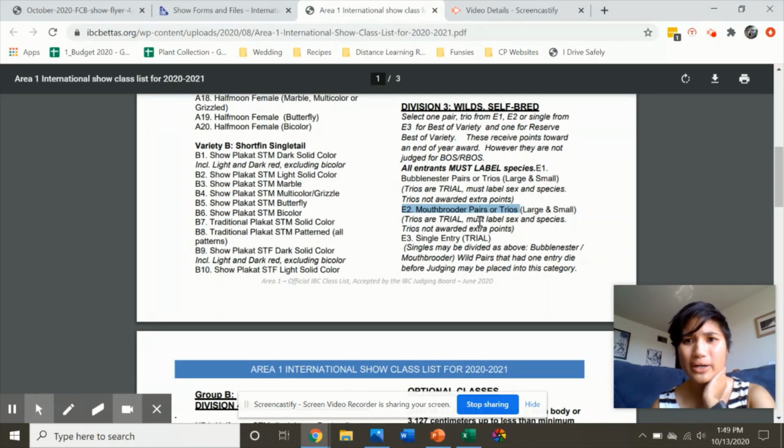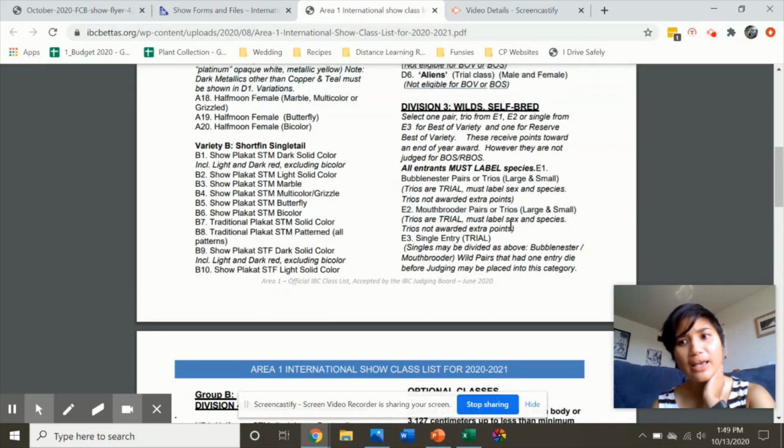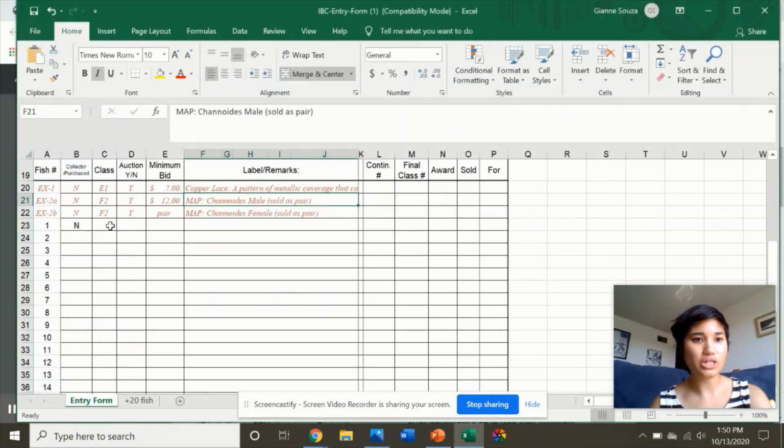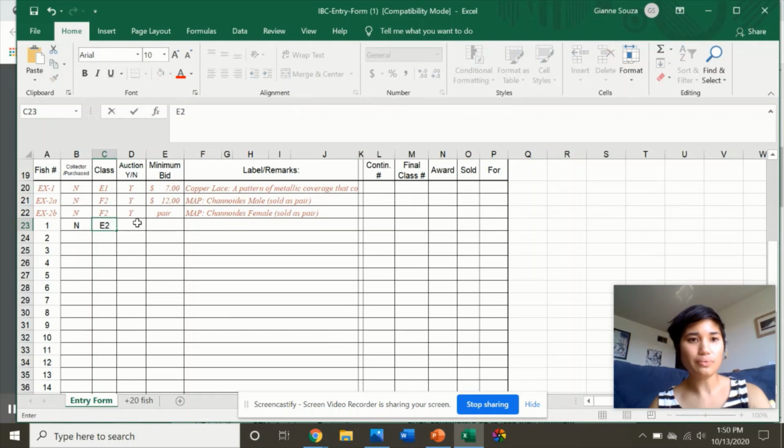Okay, trios are trial, must label sex and species. Trios are not awarded extra points. Excellent. I do have more males than females, so maybe I can make this work to my advantage. So we'll do E2, right? Mouth brooder pairs or trios. I'm going to go back to my other sheet. E2. Yes for the auction, right?